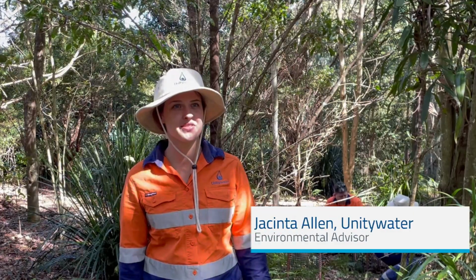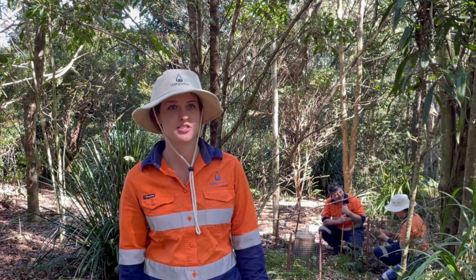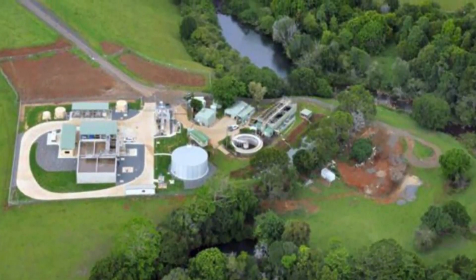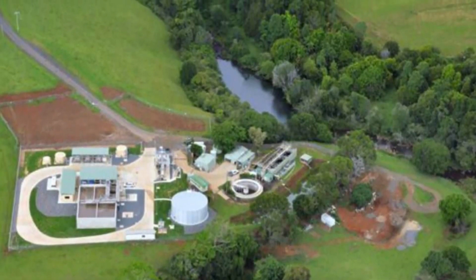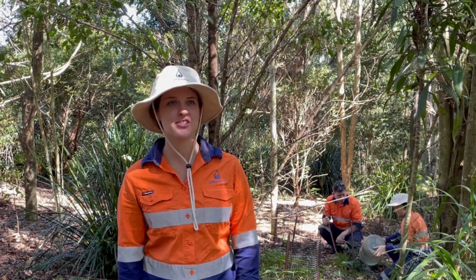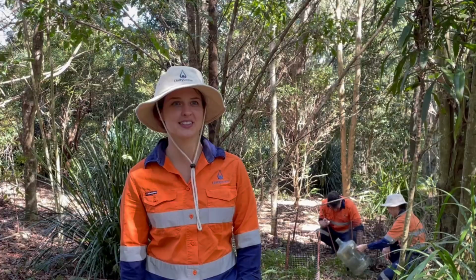Did you know that without certain native vines, some of Australia's most iconic butterflies and moths could disappear forever? Today we're here at Maleny Wastewater Treatment Plant to help change that. Our site isn't just any wastewater treatment plant. It touches the edges of the Porter's Wood Forest, a critical habitat for local wildlife.